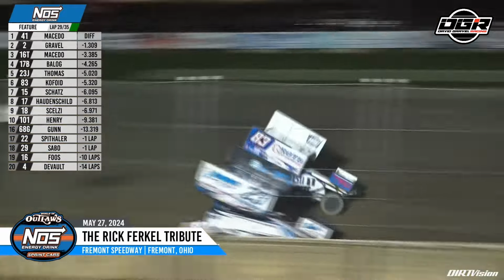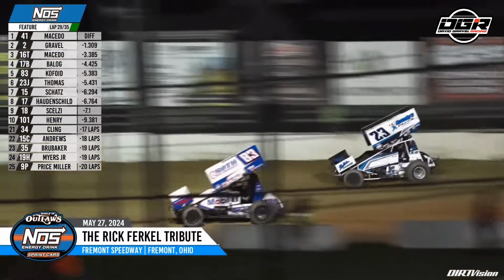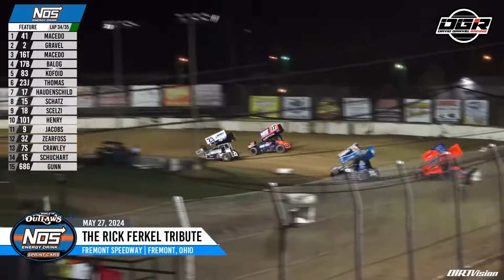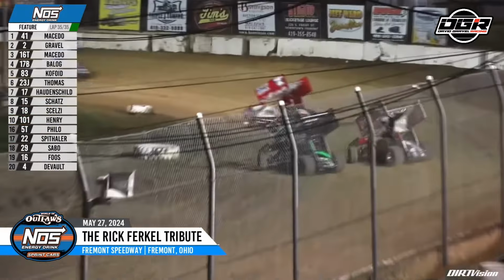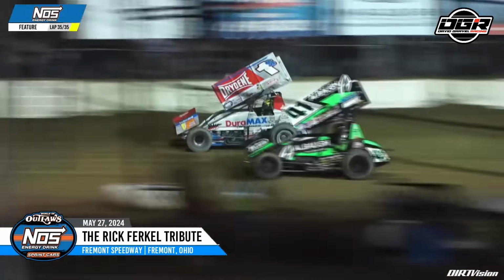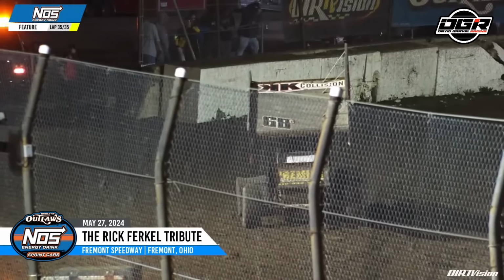Buddy Kofoid at the inside, trying to take the 5th spot from Cale Thomas. Makes the pass as they cross the start-finish line. Gio can't get by Donnie Schatz as they cross the line. Leader will get the white flag. One time, caution as they come to the white flag. Car slowing on the outside of corner number 4. Tyler Gunn in the 68.